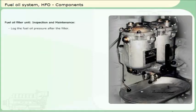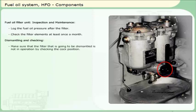In addition to logging the fuel oil pressure after the filter, the elements have to be checked at least once a month. How often they have to be replaced depends on the fuel oil quality. Make sure that the filter that is going to be dismantled is not in operation by checking the cock position.